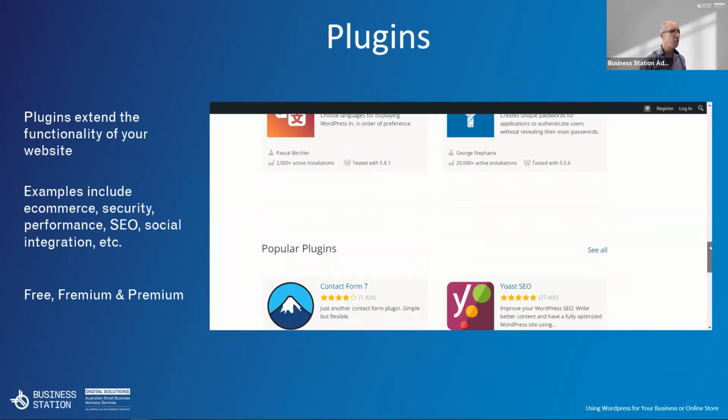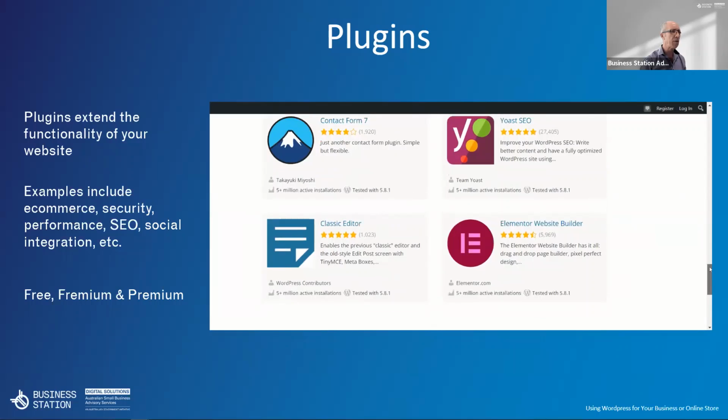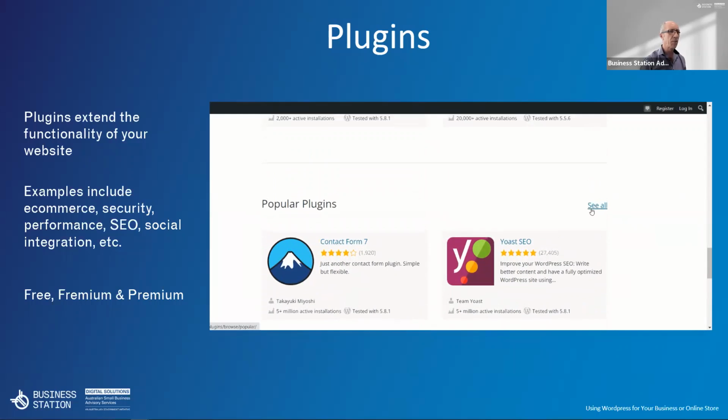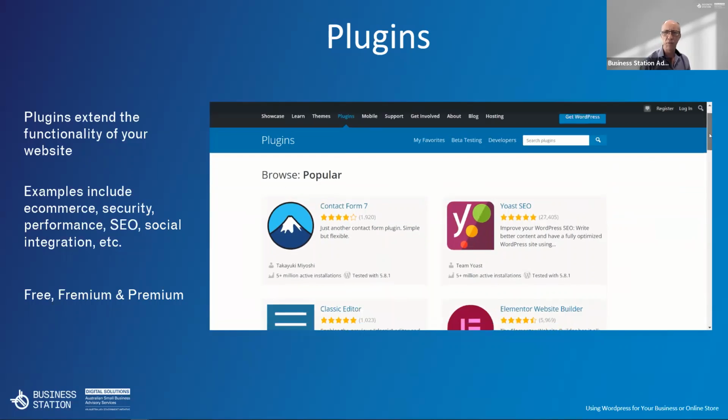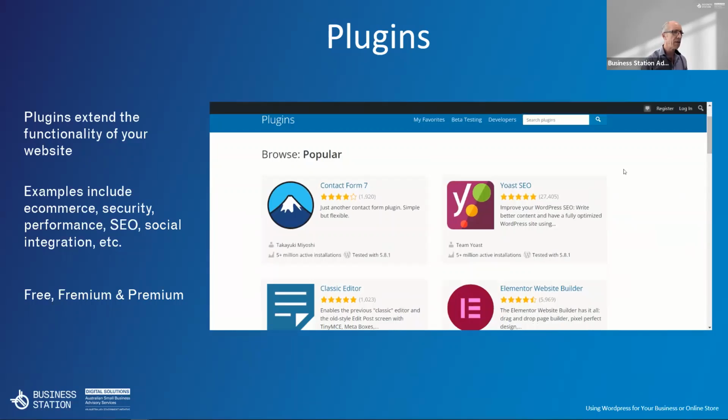I'm just going to go down to popular ones just to show you some of the more popular ones. So Yoast, for example, SEO is the most popular SEO plugin for WordPress. I'll show you that shortly. Elementor is the most popular website page builder. So I talked about that.